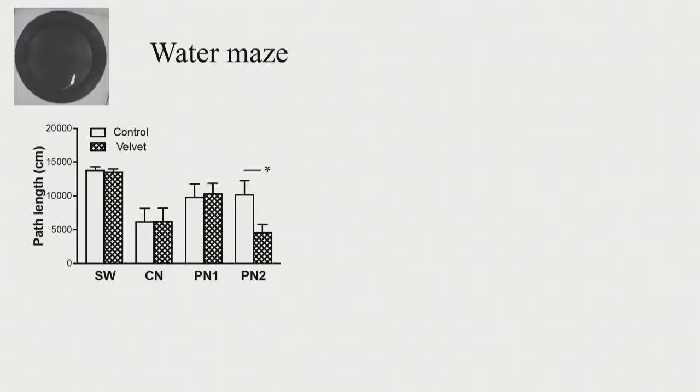We then trained animals in the Morris water maze task. This task is really simple, just like a quite big swimming pool. We put in a platform, because rats don't really like to be in the water. They want to struggle and get out. So they find out, wow, there's a platform, I can escape. They go straight to the platform and also use the external visual cues. That's why the water maze is a commonly used spatial learning and memory test to assess this ability.